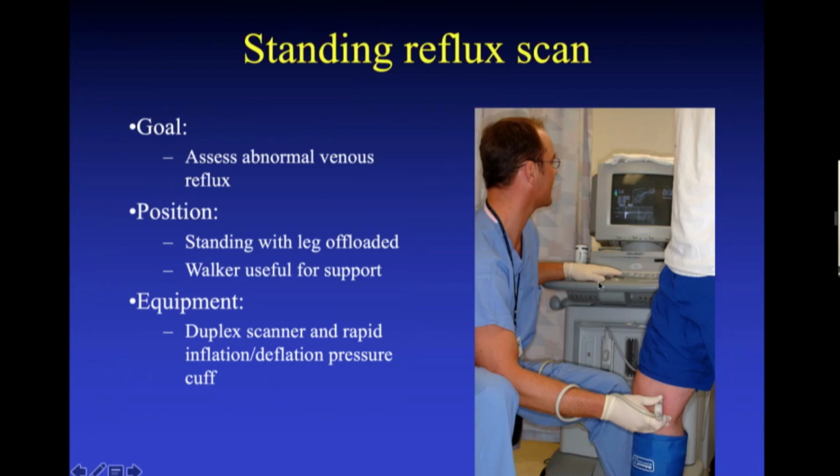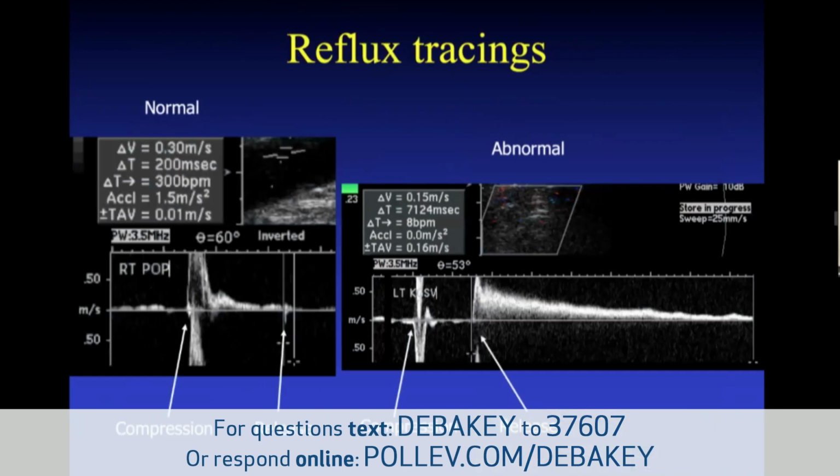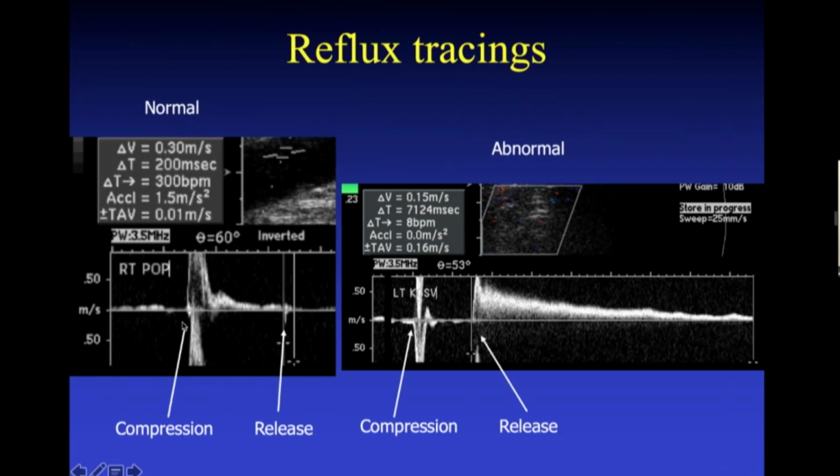But it is easier on the technologist if they can have one hand to operate the ultrasound, another for the scan head, and not have to use a third hand to squeeze the leg. So we use this position and examine all the different valve segments for abnormal reflux. And this is what a normal tracing looks like here, where you see flow forward with compression, and at the point of release, just a little tiny blip of reverse flow. Nothing after about half a second is considered to be normal.